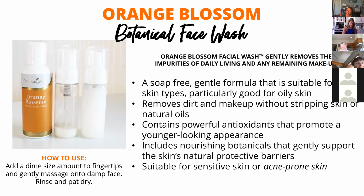Instead of that, we have, which people love, the Orange Blossom Botanical Face Wash. This is another product that gently removes all the impurities and any makeup. A lot of people actually make one bottle into 3, so that's another way to stretch it. It has no soap. It's very gentle, suitable for all skin types, and very suitable for very sensitive skin or acne-prone skin. It can remove dirt and makeup. It also contains powerful antioxidants, which help the skin look younger, giving it that youthful appearance.